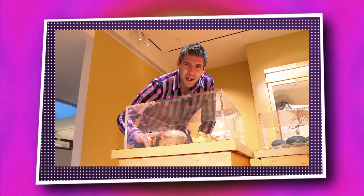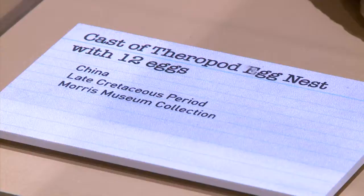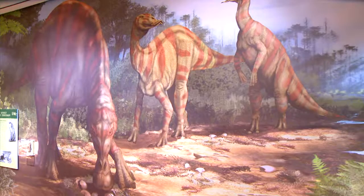We have actual models of nests. Some eggs were round, some were oval. Trace fossils, the footprints that dinosaurs made. We have a wonderful mural that depicts what New Jersey looked like when dinosaurs roamed this Garden State.